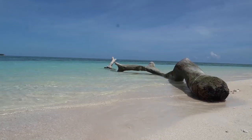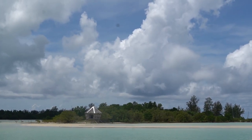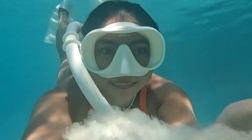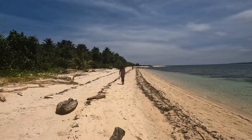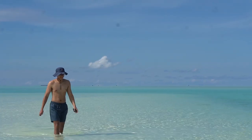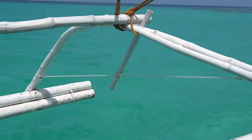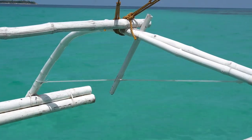Where is Balabac Island? And why you should go here? Balabac Island is the last frontier because it is located in the southernmost part of Palawan, Philippines, which is just 50 kilometers away from Sabah, Malaysia.